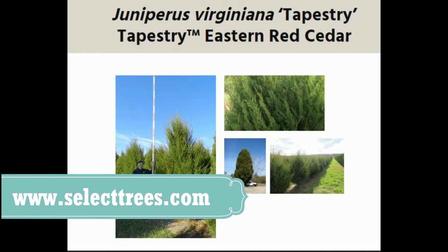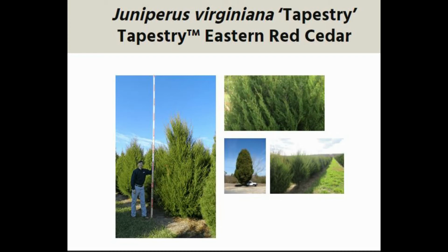The reason these selecttrees.com junipers are important is that they transplant well. Everybody's red cedars are a dime a dozen. You just grab them. Don't even have to dig them. Just pull them out of the ground when they're little. You gotta wear gloves. They're prickly. But I've seen many plantings of red cedar, especially in the south here, where half the plants, if not 80% of the plants, die.